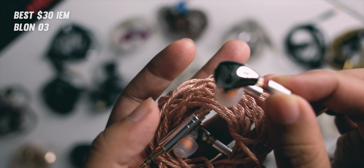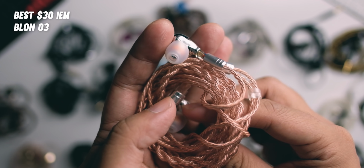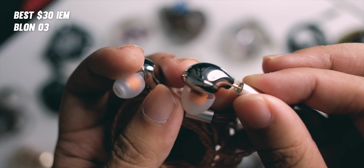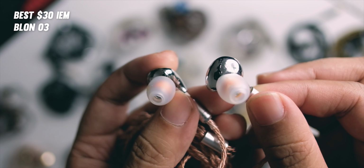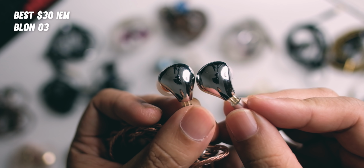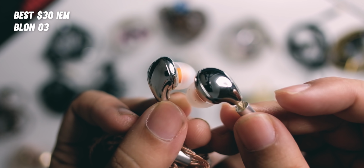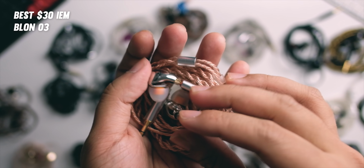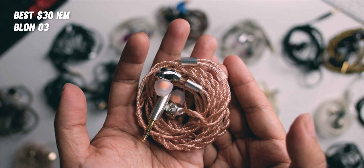Next is the best $30 earphone, and that will go to the Blonde 03. So the Blonde 03 is one of the biggest surprises in 2019. Nice tuning again, lively sounds. I don't need to elaborate on that. That is our $30 king with the Blonde 03. So if that's your budget, just go with the Blonde 03. You won't go wrong with that. It's just a really nice pair for a collector, that's something that you should have in your kit.